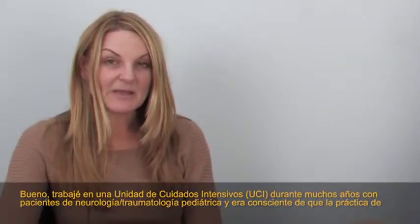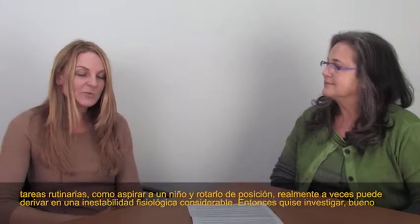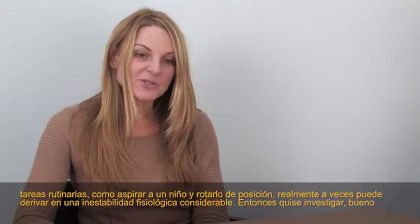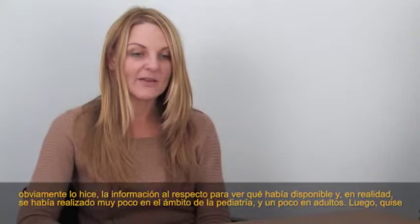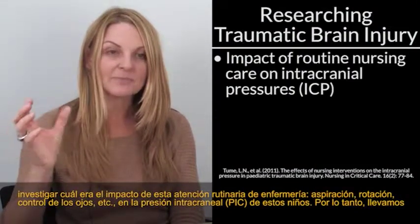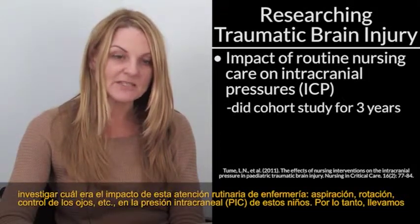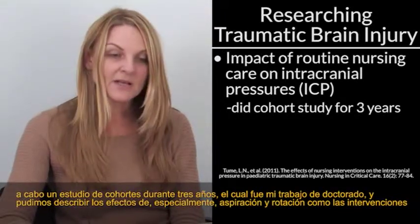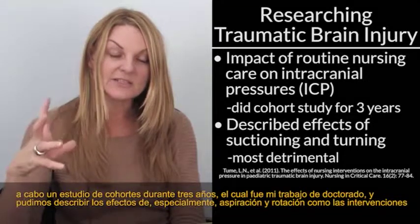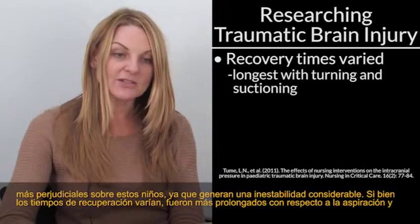So I'd worked on an ICU for many years, with these pediatric neurotrauma patients, and was aware that doing routine things like suctioning the child and turning the child sometimes led to considerable physiological instability. I looked at the literature and there was very little work done in pediatrics, a little in adults, so I wanted to look at the impact of these routine nursing cares, suctioning, turning, eye care, etc., on the ICP in these children. We did this cohort study over 3 years. This was my PhD work, and we were able to describe the effects, with suctioning and turning being the most detrimental interventions, producing considerable instability, although the recovery time was longer with turning than suctioning.